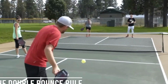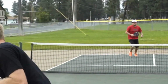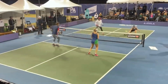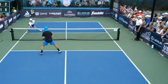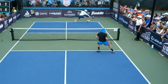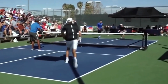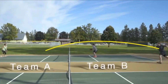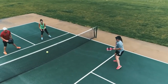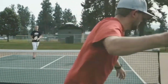The double bounce rule. This is another well-known rule that new players often break. When I was just starting out, I would break this rule at least a few times a match. It's pretty funny when someone breaks the rule since it's not that hard to understand. The double bounce rule says that after the serve and the return serve, the ball must bounce once. This means that the return server can't hit the ball out of the air when it's served. Also, the serving team can't hit it out of the air when the return server hits it back to them. So the rule is called the double bounce rule. Before any volleys can start, the ball has to bounce once on each side.